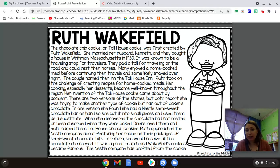Remember that as we read and we're looking for character traits, we're looking for things that are specific to Ruth Wakefield, our inventor for today. We're not just going to write that she was a girl. We're going to look for things that come up in the story that help us learn about her. Okay, so let's read, and I think you're going to love her invention.